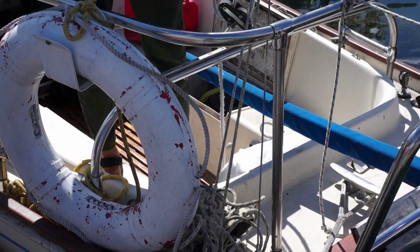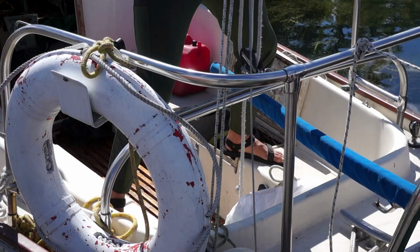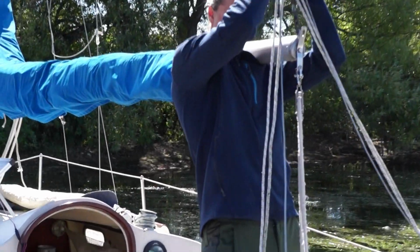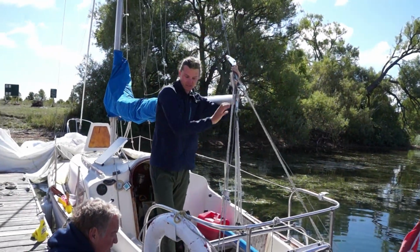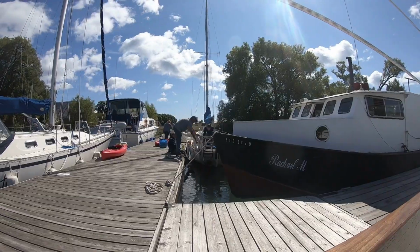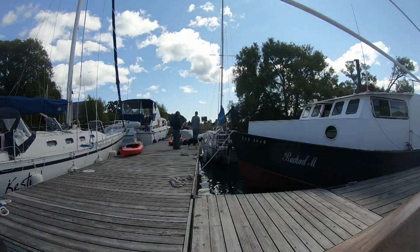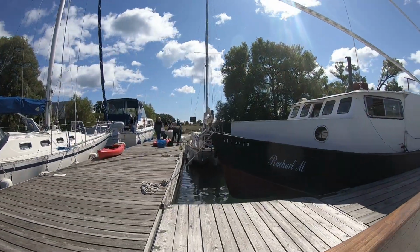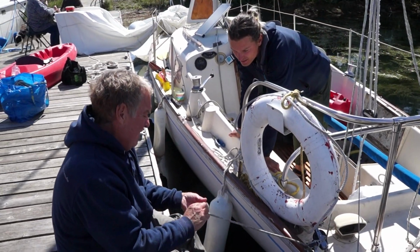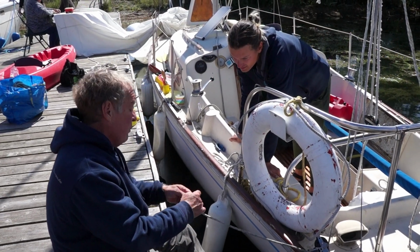Undo it. Push your car up as high as it will go, all the way up to the top. Okay, that's as long as that line has to be. So at this stage, you can tie a knot in that line and cut it off. Cut the excess off. Like a stopper knot. Yeah, it's fine.